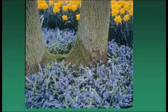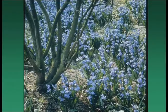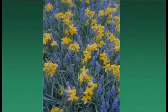This is scillas naturalized under a tree with the daffodils in the background, and that complementary color is just stunning. Under bushes, this is up by the President's House at Iowa State. It's just a sea of blue in the spring. My favorite combination is using miniature daffodils and grape hyacinths in the same planting. Wonderful. And this is the little miniature tete-a-tete.